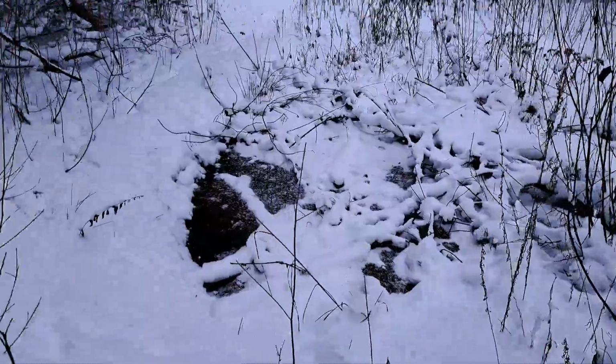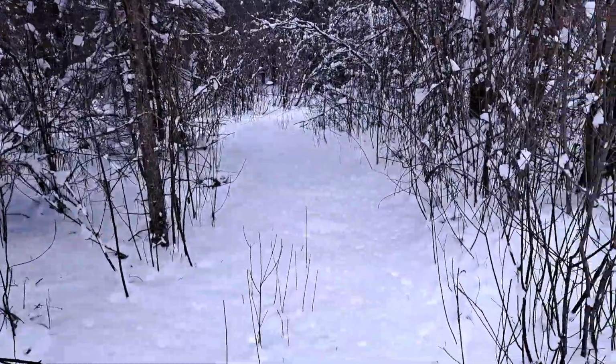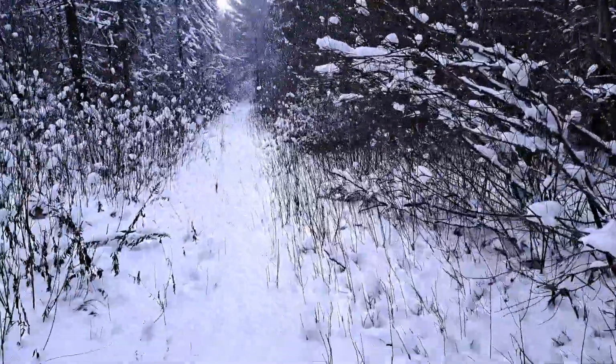Our first little wet area, I had to go around there. Look, there's a not a natural trail, but a trail that people take around that little hole. I'll know better next time.